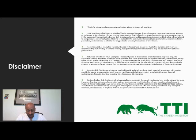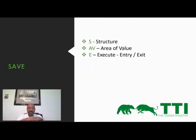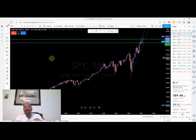And so as always, I start with safe, my structure, my area of value, and my execute opportunities. Were there opportunities to enter or opportunities to exit for any position that I was in? So that's the framework of today's analysis, right? That's how we look at this. So let's just dive right into the charts and take a look at that.